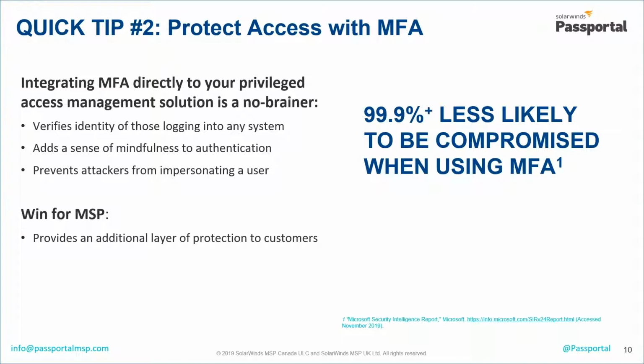Jumping into quick tip two: protect access with MFA. I mean, this is a theme you're going to hear. You've heard a lot about it this year, and you're going to hear even more about it over 2020. But multi-factor authentication is an absolute no-brainer in any environment, especially when you're using shared credentials, because not only does it pare down who has access to a credential and who uses it in many cases, but it also makes sure that the right person is using it. And should they leave your organization, you're less likely to have them reuse a credential.